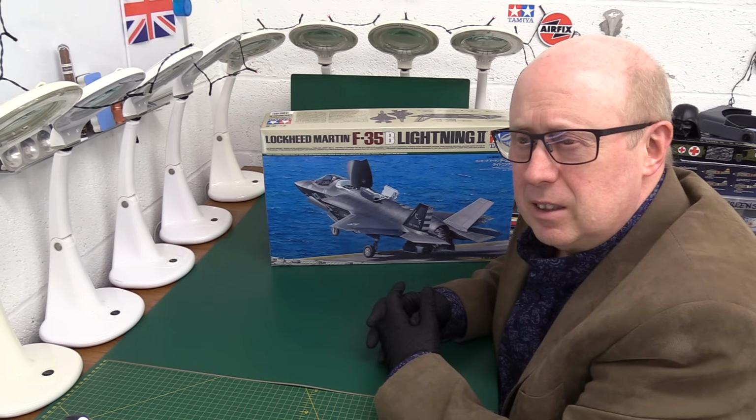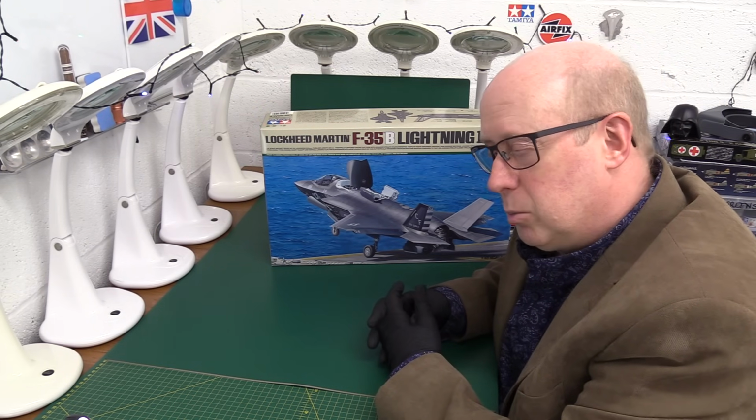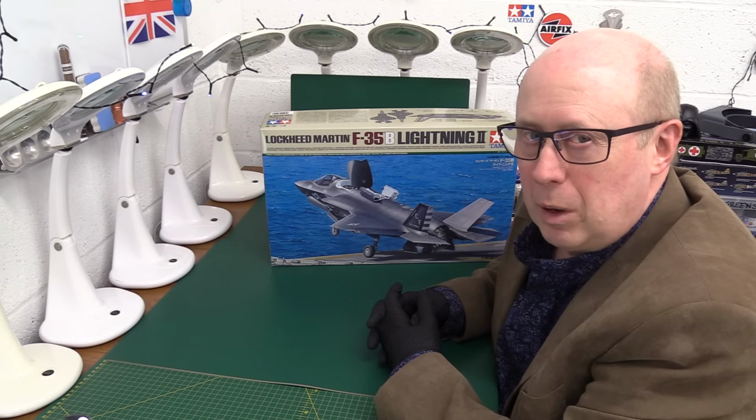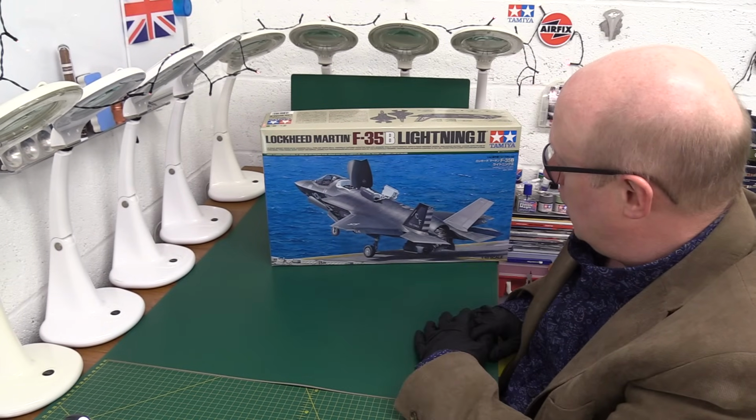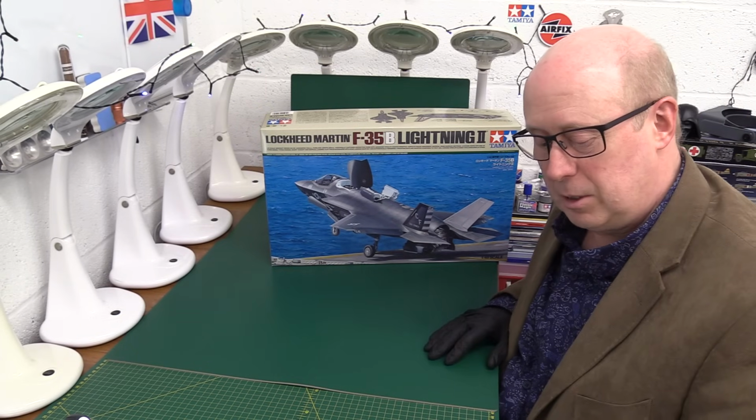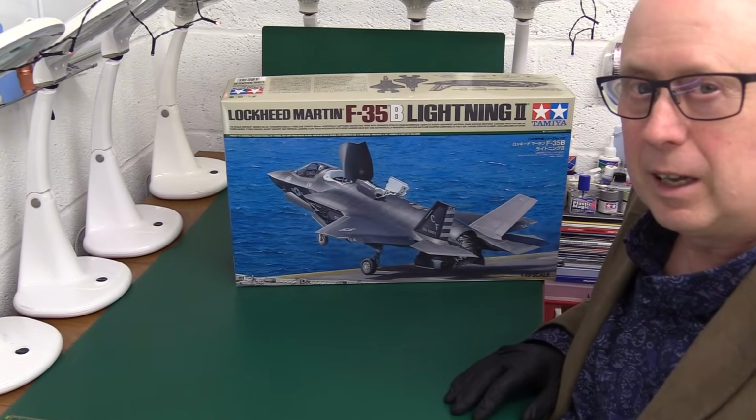In theory, it can take off vertically, but it wouldn't operationally because of the weight of all the weapons and the fuel that would be on board. So generally it does a short takeoff as per the wonderful box art that we've got here. So let me zoom you in without further ado, and we'll get cracking having a look at this.